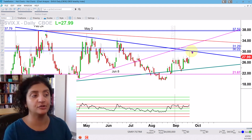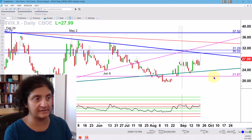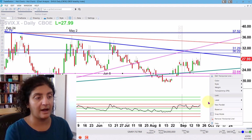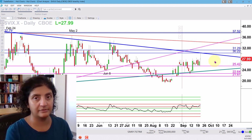Now I come in and add new levels. So I'm just going to do those here right in front of your eyes, okay? So 21.67 is still valid to use. I also would like to look at the low that formed when we tested the support at 23, so 22.64. I also now have this low here at 25.42, okay? That is a support that would need to be taken out along with support at 25.56.